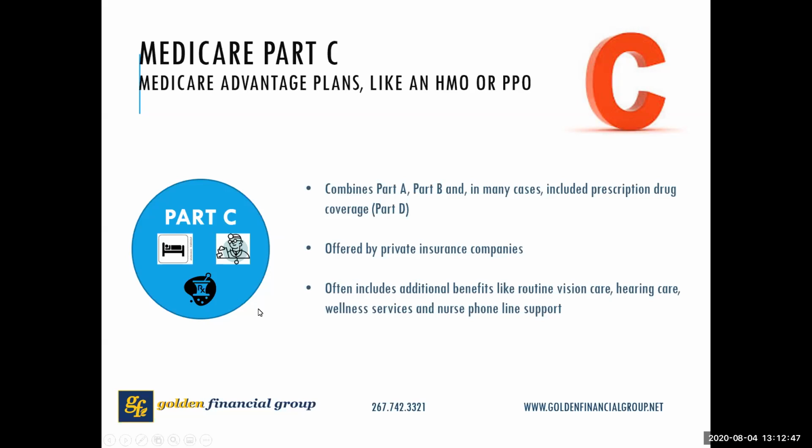Some of the other benefits that you'll hear in the Part Cs are vision care, hearing care, nurse support lines, that type of thing.